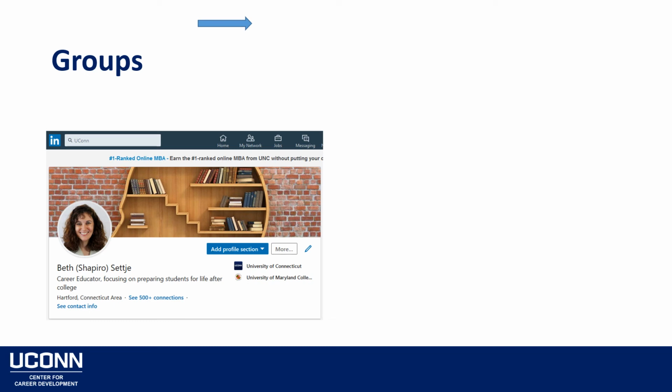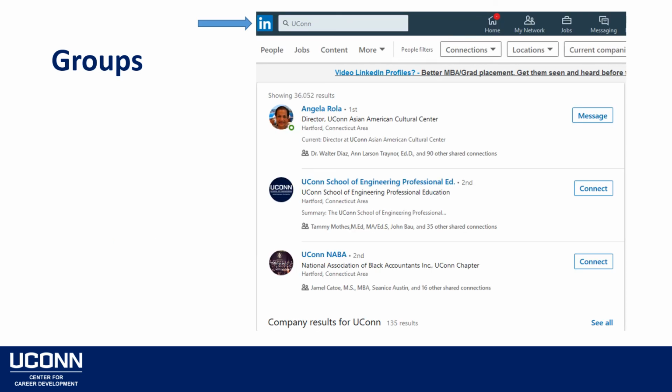There are numerous ways to search for groups. I'm going to show you one way. So you will type in the search term and click the magnifying glass. I am using UConn as an example. In the top Search Filters tab, you will click More and select Groups.